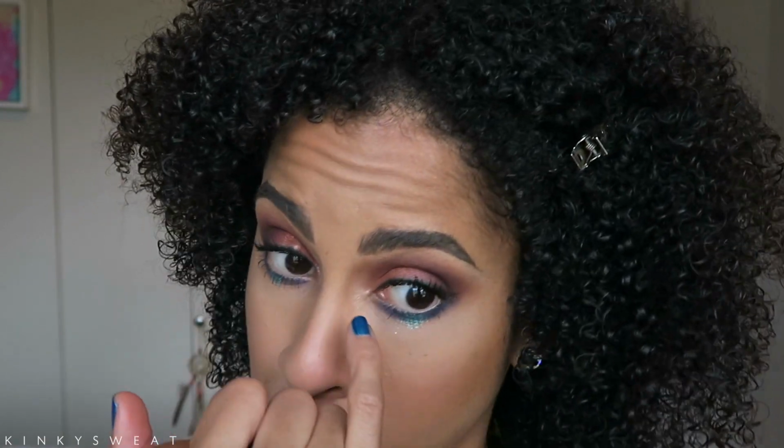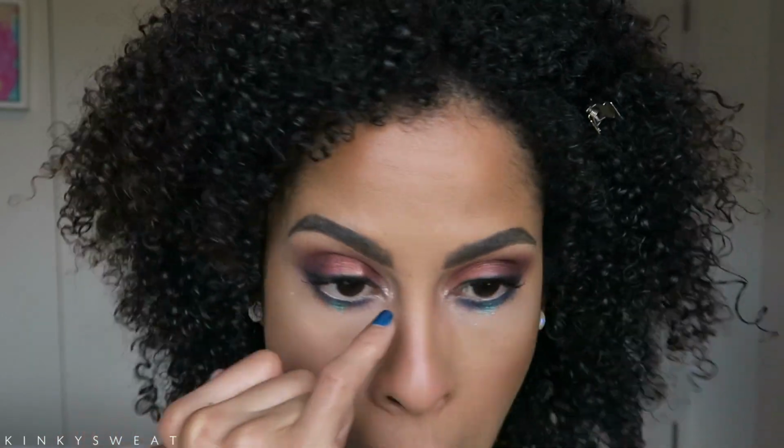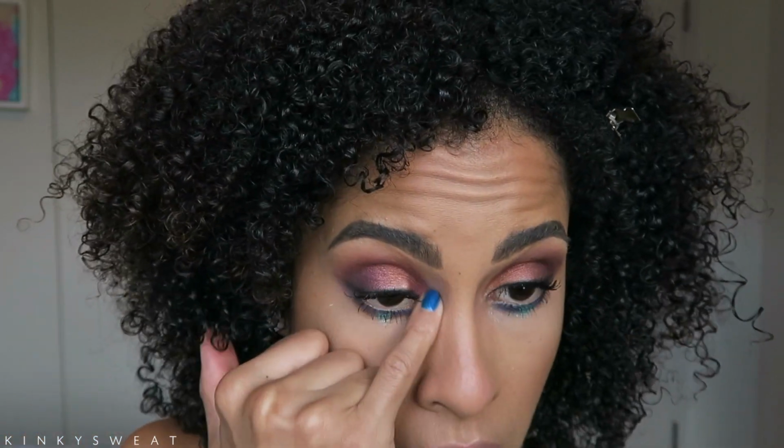And also another opportunity to use these, because the Supernova shadows, of course, you could put on your lid, but you could also put on your inner corner. You could put on the center of your lash line to just add a little bit of pop. And I think the shade is a nice, soft color to use on your inner corner, anywhere, but especially here because it's not too nuts. Right amount of brightness to that area.